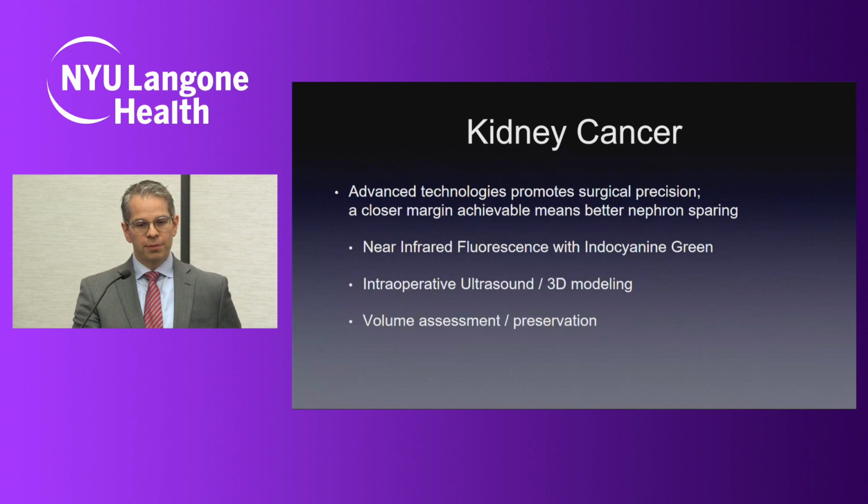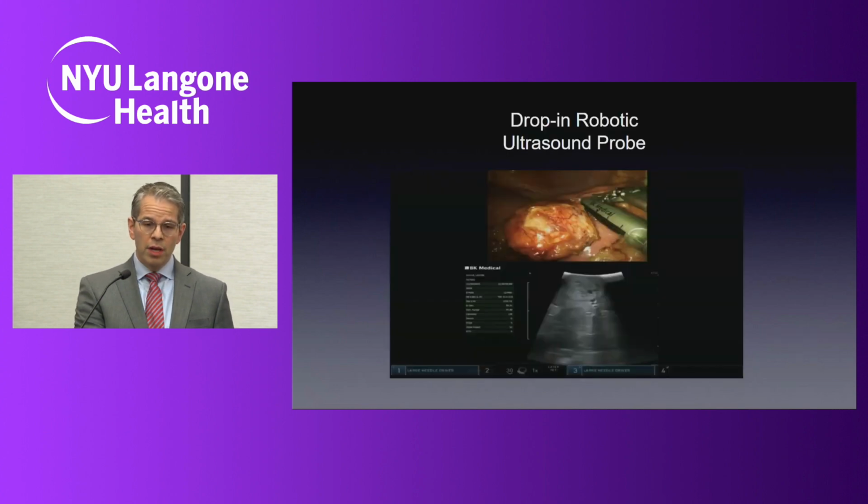So with kidney cancer, we also have other things that help us: 3D modeling on the CAT scans beforehand, and ultrasound during the surgery. And this allows us, again, to preserve more volume. Here, I'm not going to roll through this, but this is a tumor, and this is the kidney. There we go. Let's go back. And what we can see is that we can see normal kidney, and on the ultrasound, again, picture in picture.